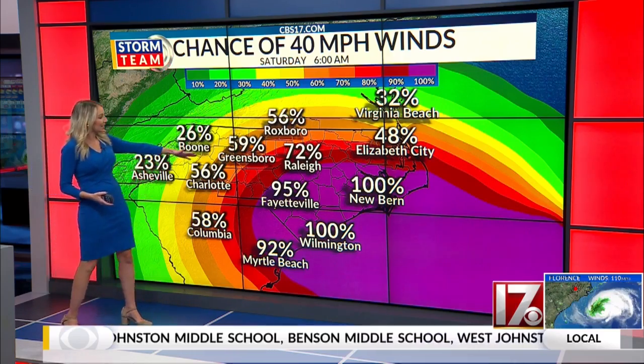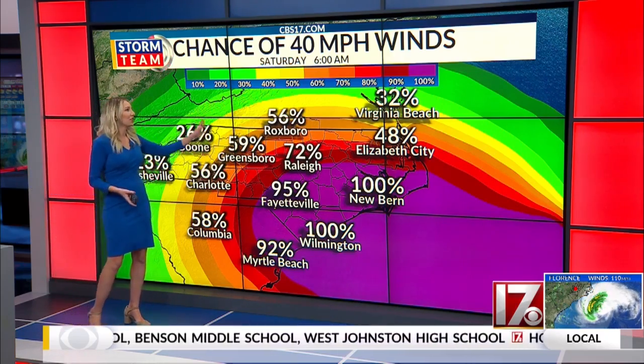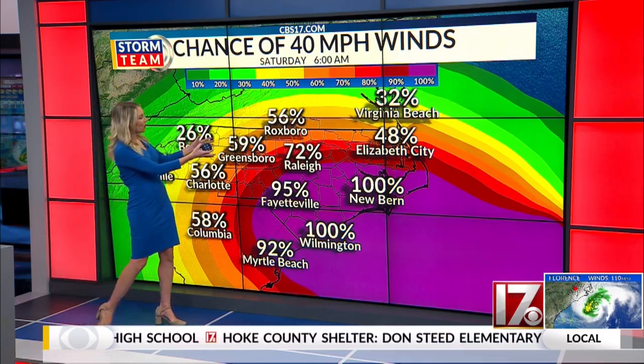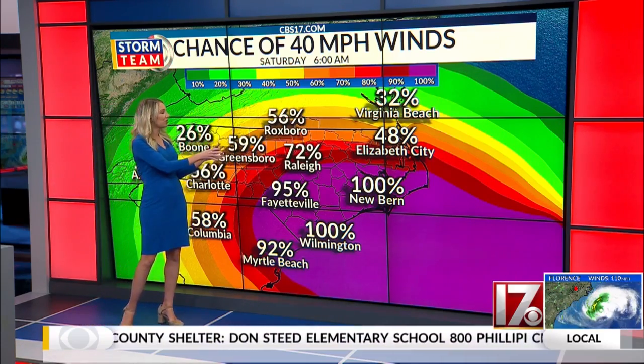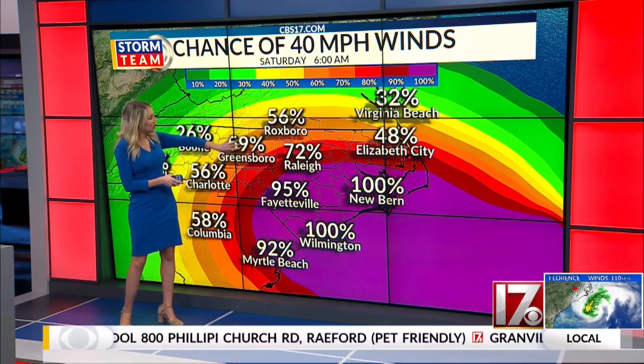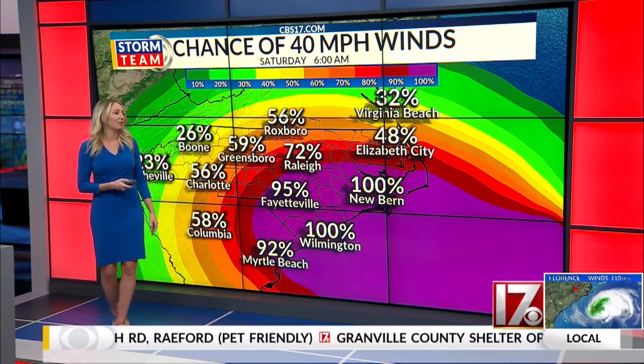Now, as you get into the Sandhills, basically also a 100% chance you are going to see those tropical storm force winds. Then as you get into the triangle, still a very, very high chance you'll see those tropical storm force wind gusts. As you head north and west away, the chance lowers, but it's still above a 50-50 chance.